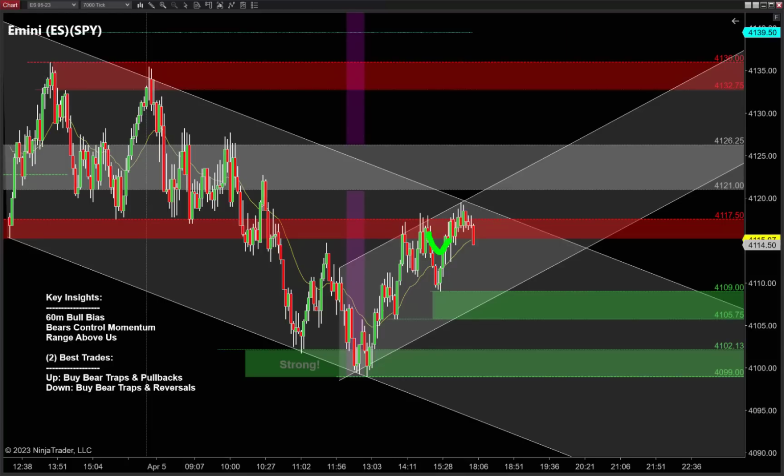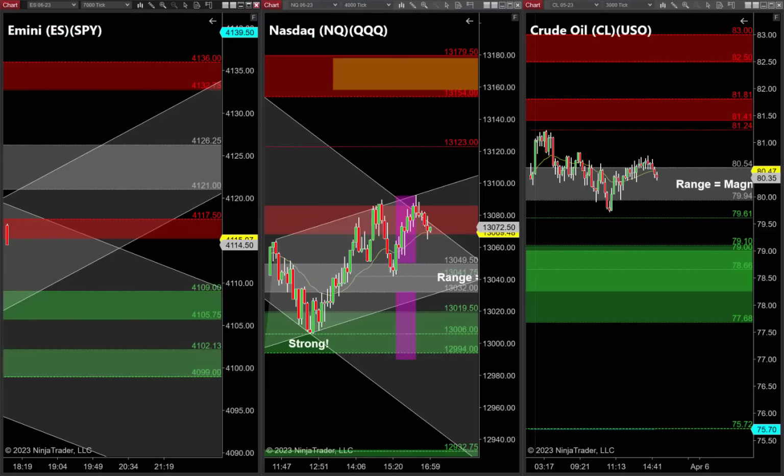Let's talk more now about if we run higher here, because there's a range above us on the S&P. Again, look at the 60-minute chart, and you'll see it's quite easy to see this S&P especially is still quite bullish overall.